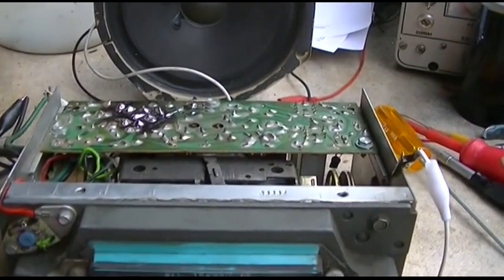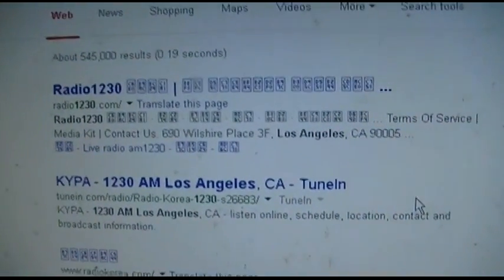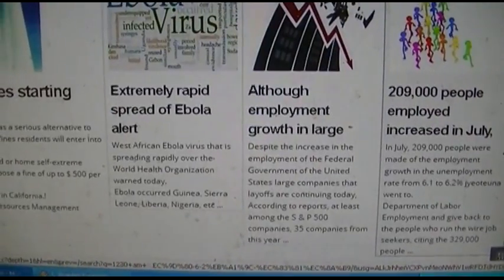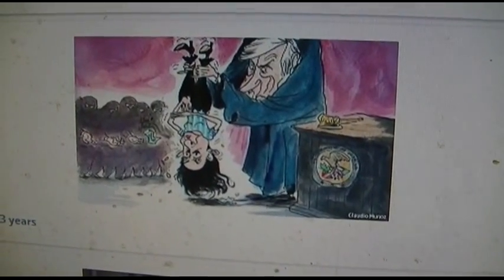It's all classic rock. Alright, well here it is. It's 12:30 a.m. and you just never know where these videos are going to go. So let's try to translate this page. So, what is this? What is this radio station all about?